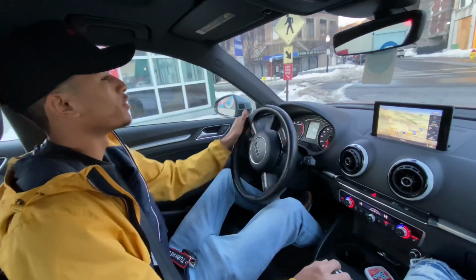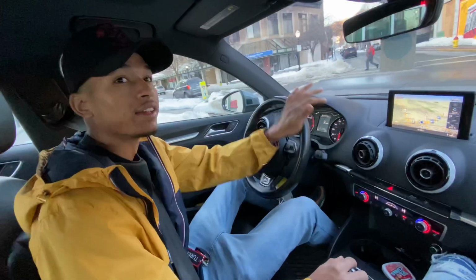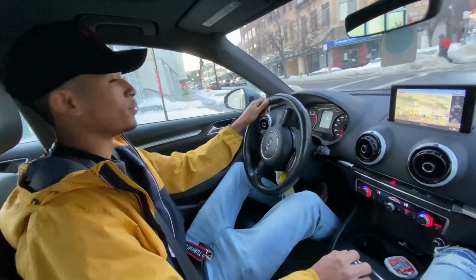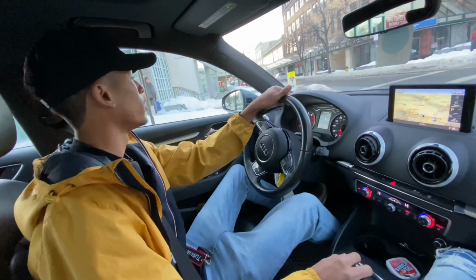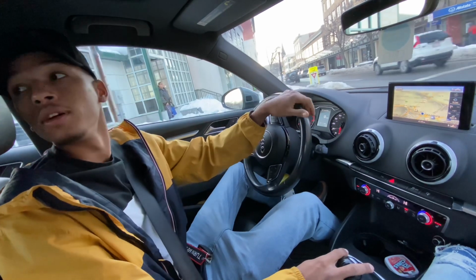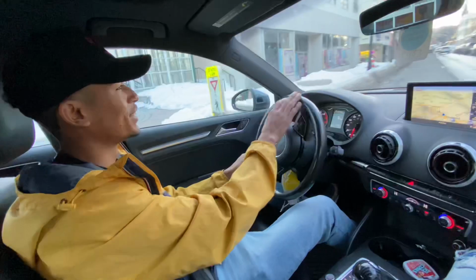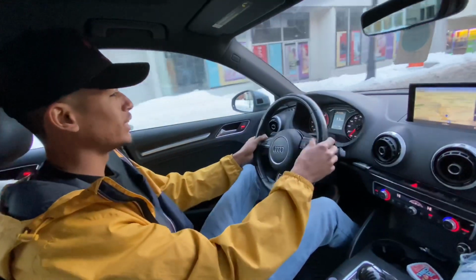Listen, we have one mission right now. It's not to scrape the car. Listen, my car is low, but not this low. So I'm gonna try to make it without scraping. Hey, we didn't scrape, my boys.